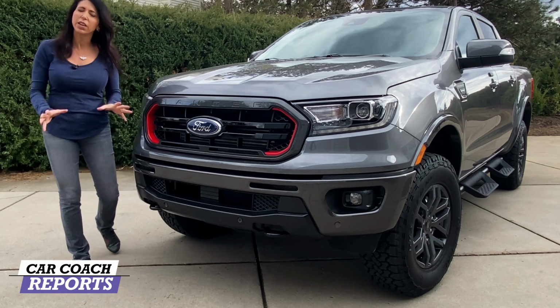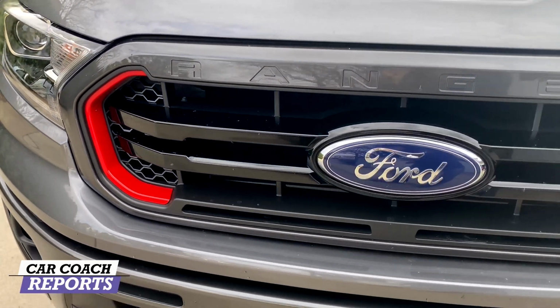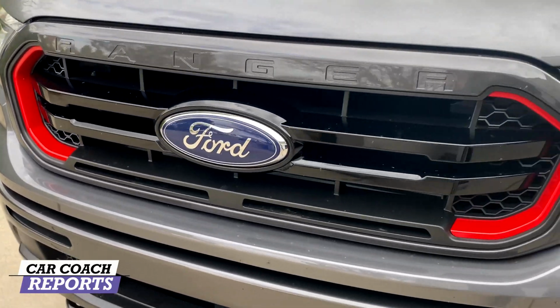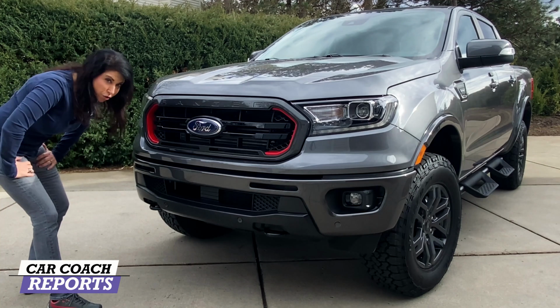When it comes to design, the first thing you're going to note is there's a different front end. It has a painted front grille. But one thing that's pretty cool, these red, they call them nostrils. I love this red marking. I think it makes it very distinctive, and you know you're driving a Tremor.